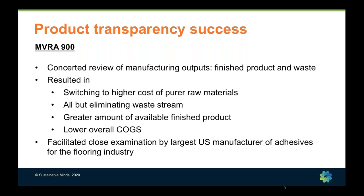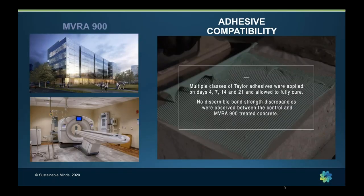However, it almost eliminated our waste stream, creating more finished goods and thereby driving down our overall cost of goods sold. So it was absolutely possible to spend more on raw material but overall deliver finished goods at a lower cost, enhancing our bottom line. That was a very big win for us. Also, because we came to market declaring everything in our product, that was one of the great facilitators for us to establish a relationship with the nation's largest manufacturer of adhesives, leading to them testing with us. And we are the only one that they cross-compatibility warranty with.